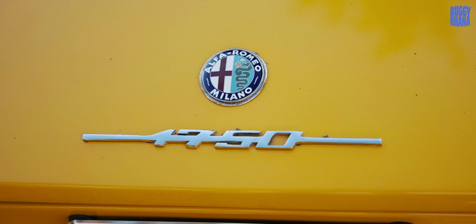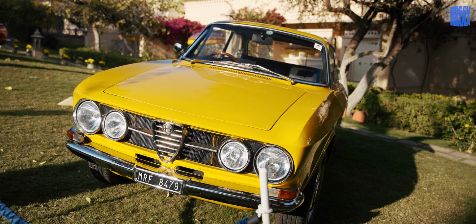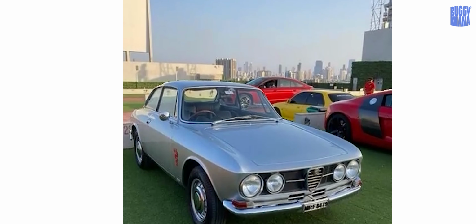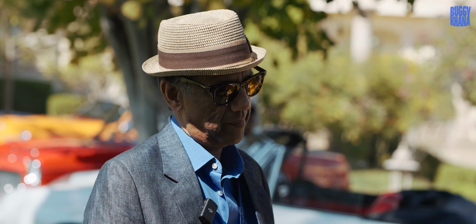Yeah, so she's a 1969 Alfa Romeo 1750 GTV, something we bought 27 years ago. She's been in silver all along. I mean, she was red when I bought her, but she was in shambles. Okay. And in very, very poor shape, to the extent that she was not drivable.